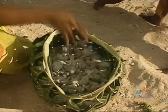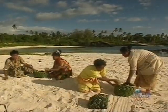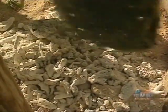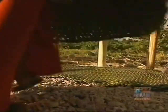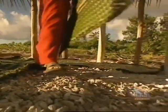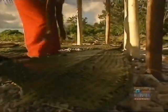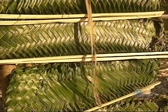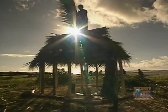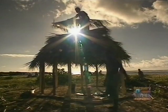This dead coral from the beach will be used to make the floor of the fale. That helps to keep the sand out of everything and makes for a hygienic home. No house is complete without blinds, and these ones keep the wind off as well as the sun. The fale is tailor-made for the islands and the climate.